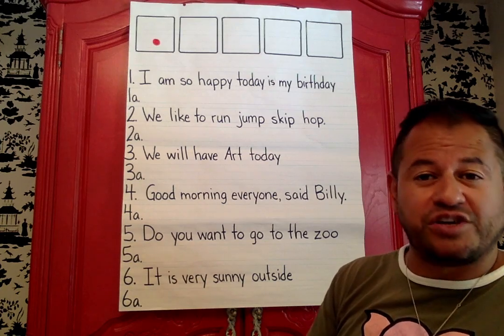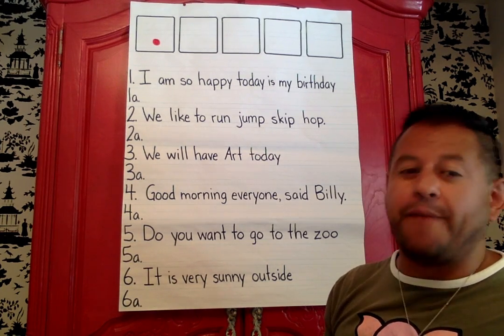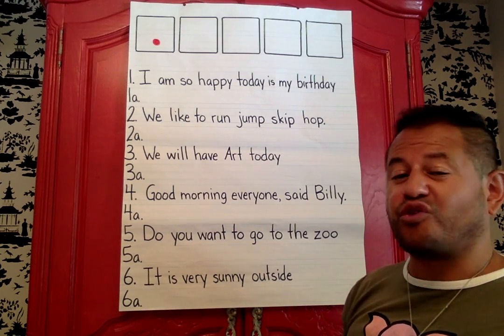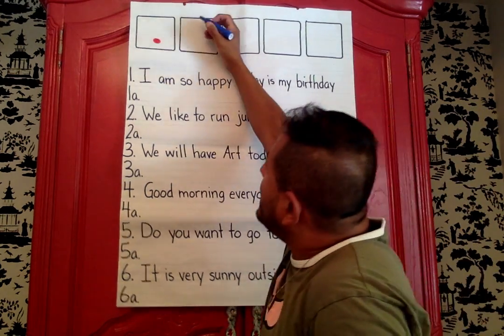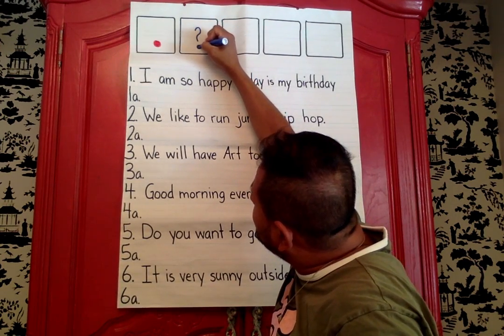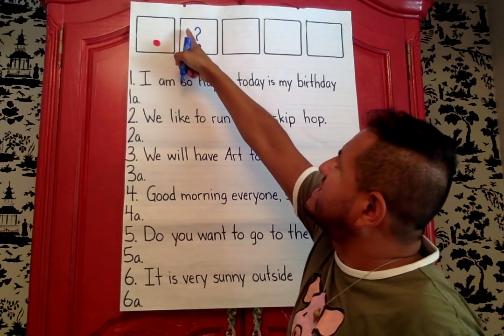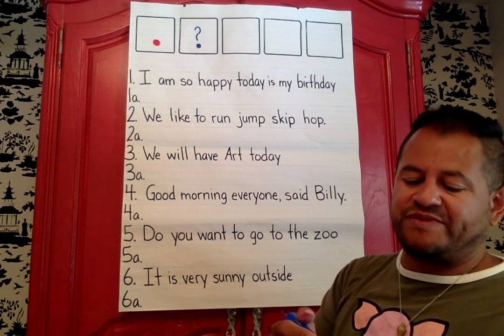Another punctuation mark that we've reviewed is the question mark. And a question mark really lets us know that we're asking a question. And that's where we have a squiggly line, and then we have a period underneath it. It says, aha, I'm asking a question, which means I need an answer.